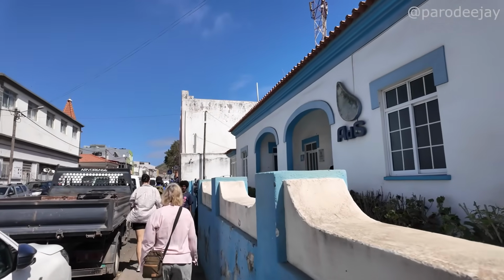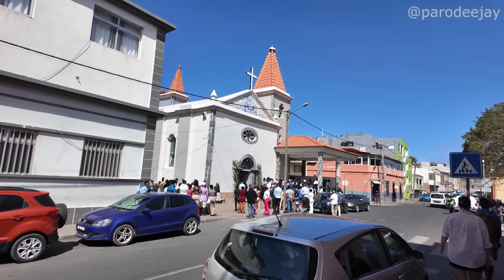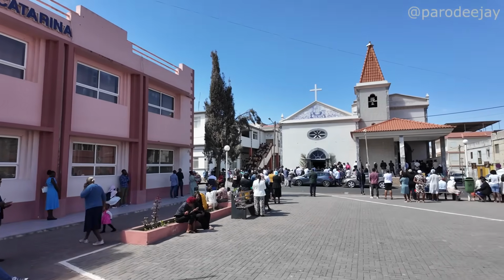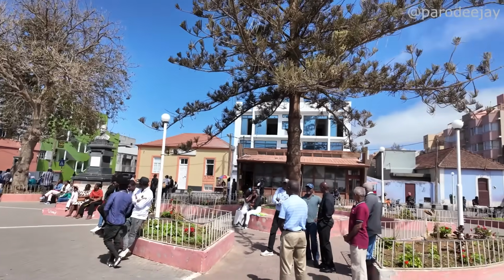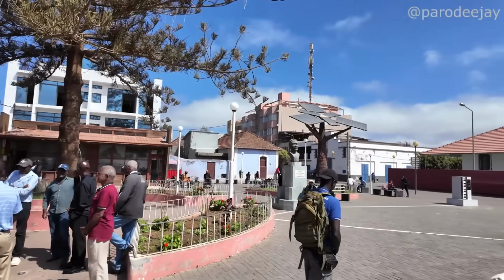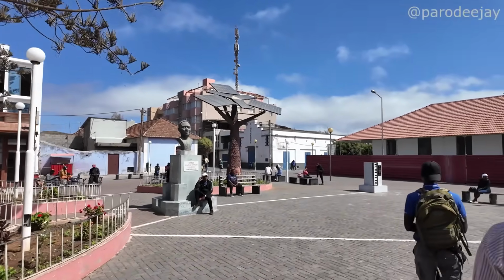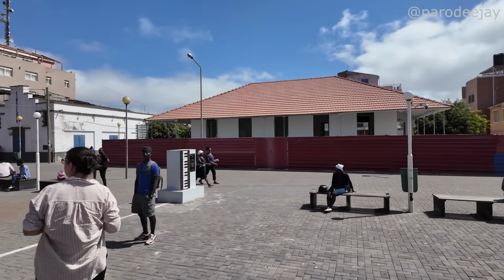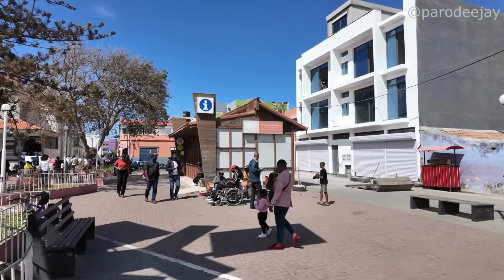We're going to do some strolling. Being that it is Palm Sunday, we're seeing lots of services, lots of churches. So we're in the main square. We've got the City Hall, of course, Catholic Church. We're going to come over here and learn a little bit about the independence, which happened in 1975 from Portugal. A museum over on this side. Well, that one's labeled a tourist information area.